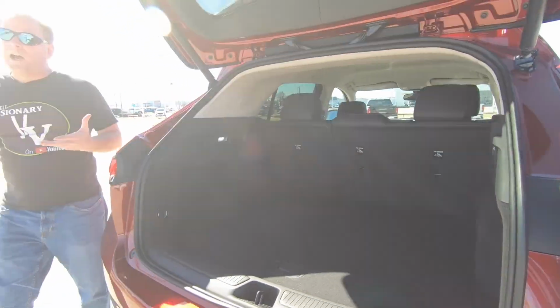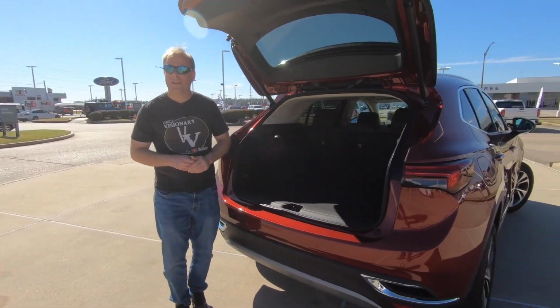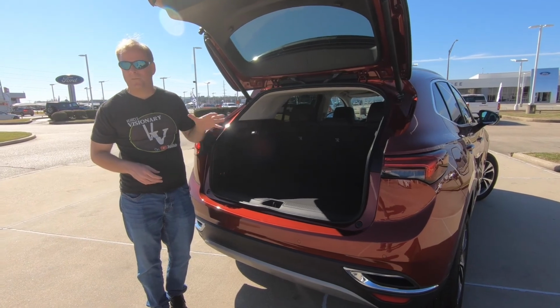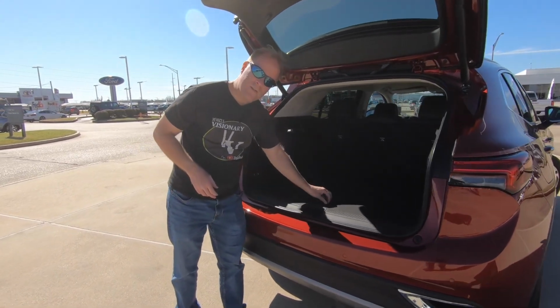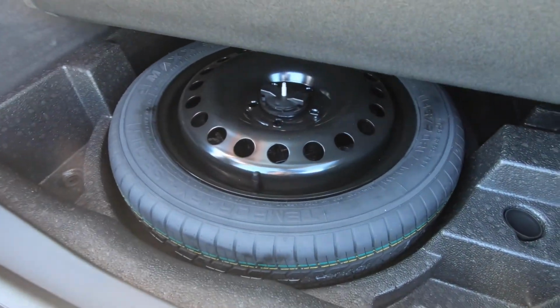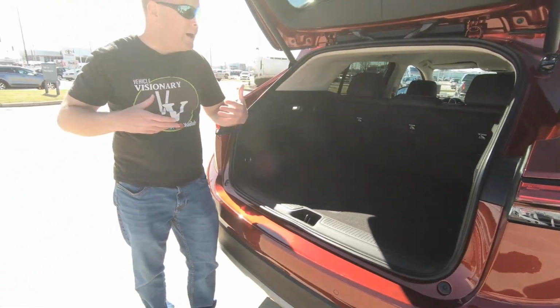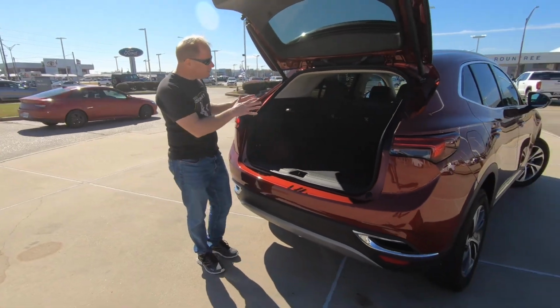And if you want to tow with your Envision, well, 1,500 pounds is as much as you're going to get, but I don't think a lot of people are going to be using their front-wheel drive Buick Envisions to do that. Now, what about a spare tire? Yep, you've got a spare tire. Now it is mounted to a 17-inch rim. Not that that's a big deal, but that's what you have. A lot of space back here.